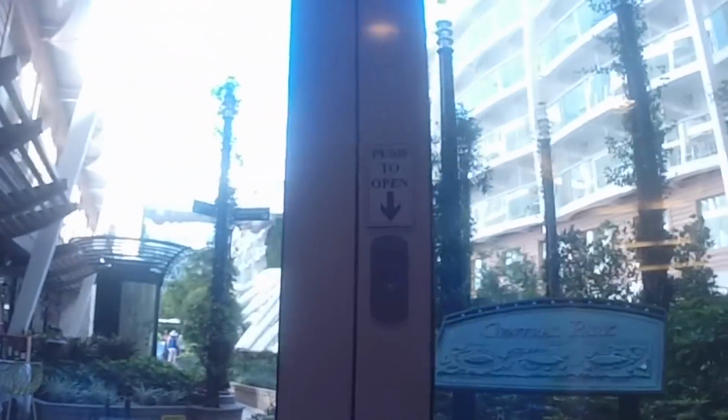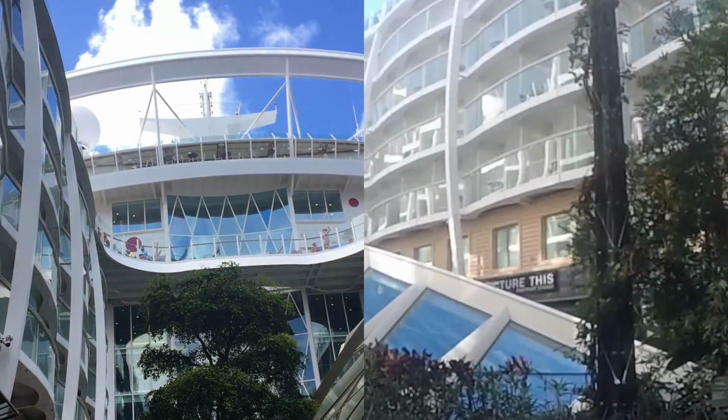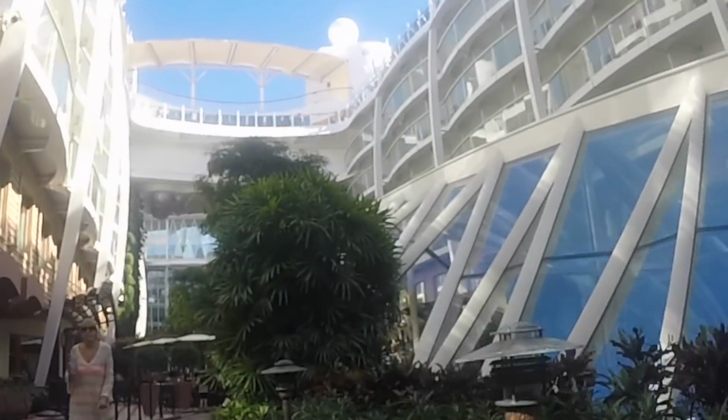Now 5 flights of stairs later, we are here on deck 8, which is the site of Central Park. We're going to take a quick walk through here, and this is one of the more famous parts of the ship just based on how unique it is. All this vegetation you see going in here, from the bushes on the ground to the trees sprouting up, it's all alive. So they have a full team here that takes care of this area every single day, and it's really a great place to see some nature even when you're in the middle of the ocean.